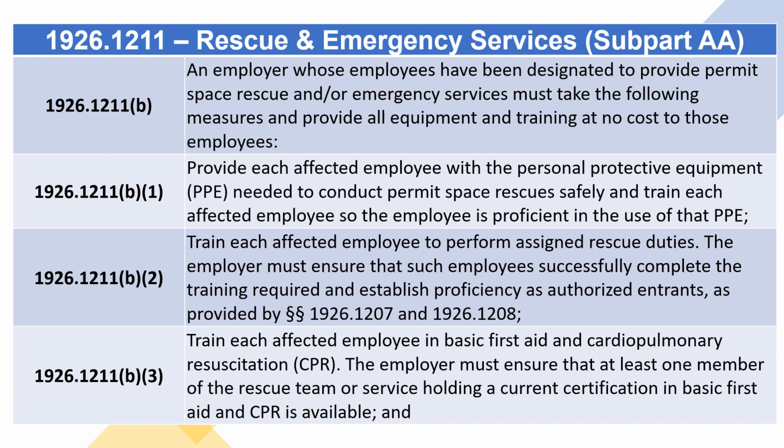Train each affected employee to perform assigned rescue duties. The employer must ensure that such employees successfully complete the training required and establish proficiency as authorized entrants, as provided by Sections 1926.1207 and 1926.1208. Train each affected employee in basic first aid and cardiopulmonary resuscitation, CPR.